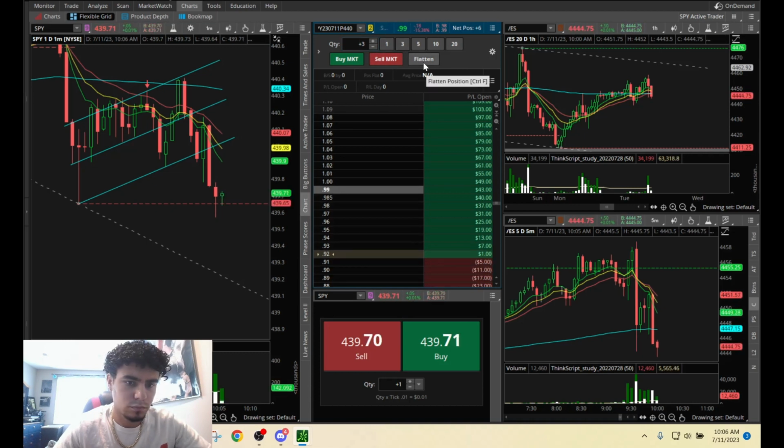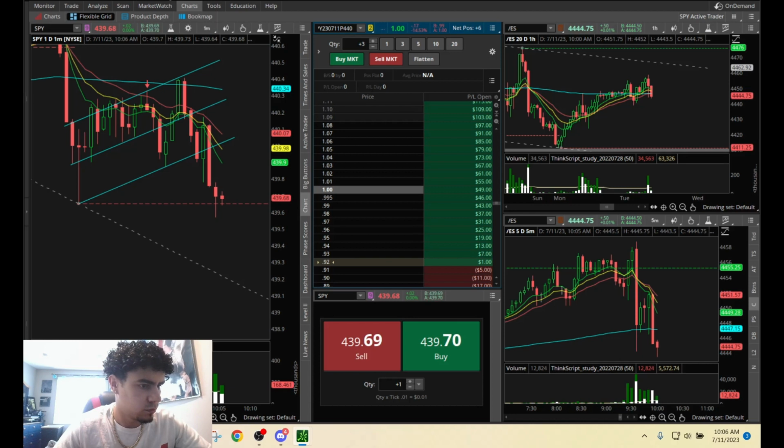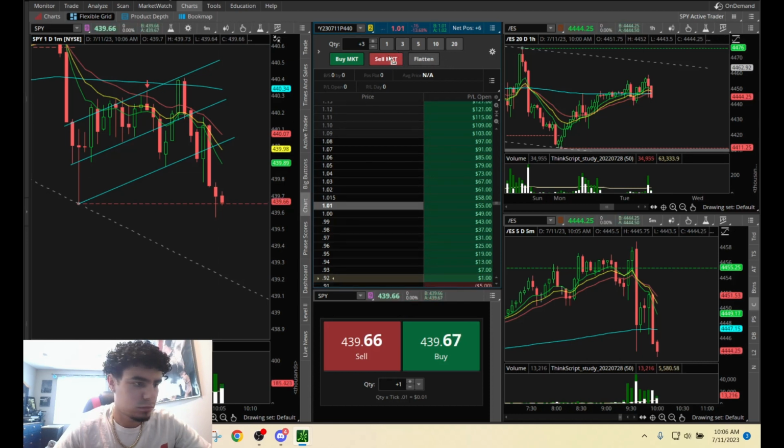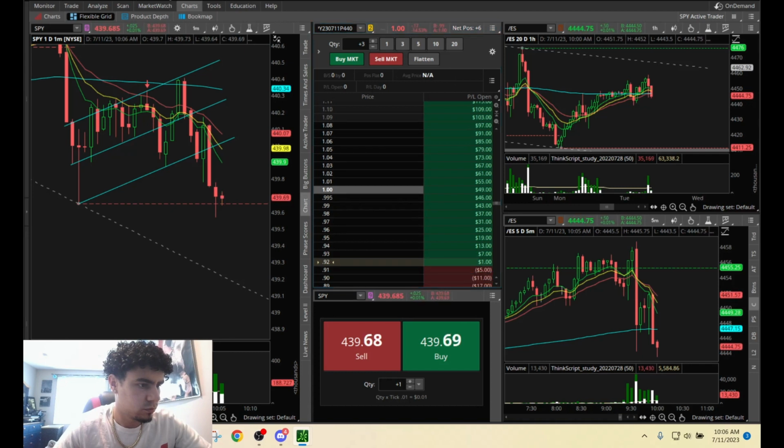The new area I was looking at: 44.40 is still my main target, but 44.42 is my new target, or at least my first target, just because that's where the first set of liquidity is. So if we get there, I'll scale out and then hold to see if we can get more momentum down to my actual target. But you'll see what ends up happening in this trade.